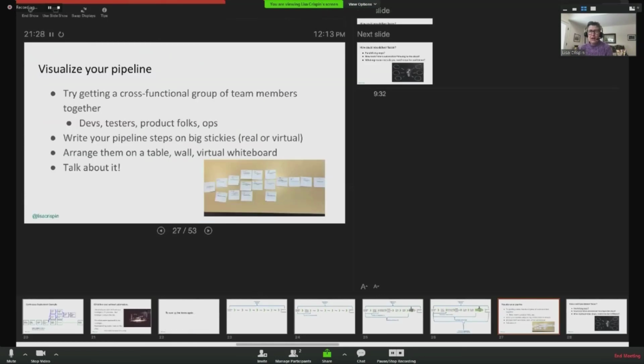So one of the things I recommend you do with your own teams is try to get a group of team members together, developers, product people, operations, testers, and write your pipeline steps or stages on cards or big sticky notes. And you can do this on a virtual sticky note board, a real-time board, if you're a distributed team. And just try to arrange them. Like, what does our pipeline look like? And then talk about it.